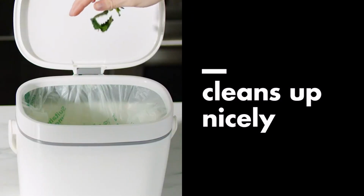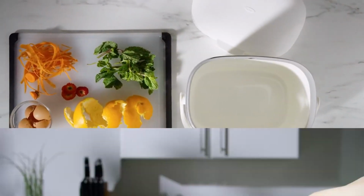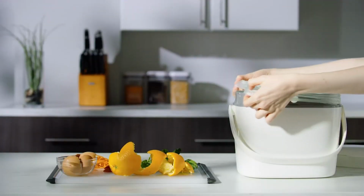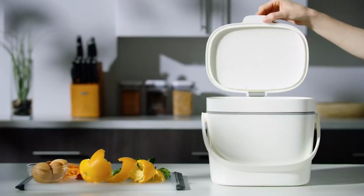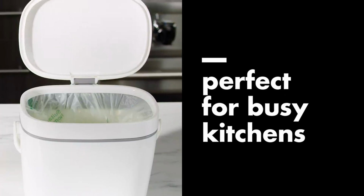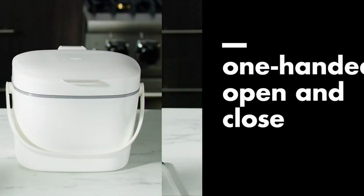Make composting a breeze with the OXO Compost bin. It's perfectly sized for countertop use, with a flip-up lid for easy filling that locks in odors when closed. The smooth interior prevents food buildup, and the contoured bottom makes emptying mess-free. Plus, with a rotating handle, taking it to your outdoor composter couldn't be easier.